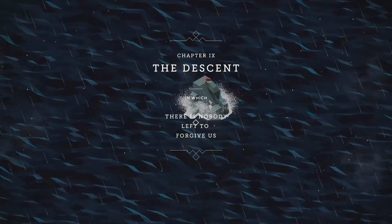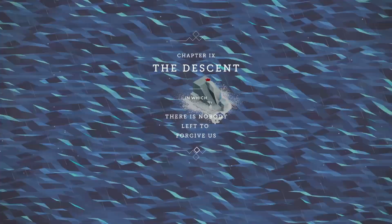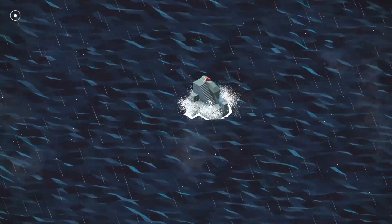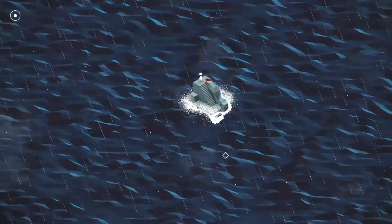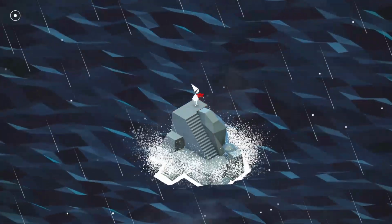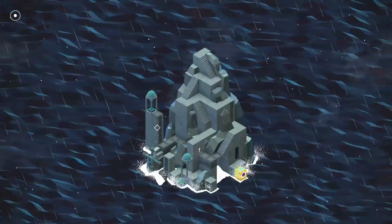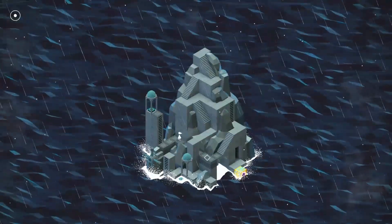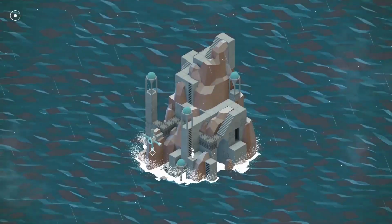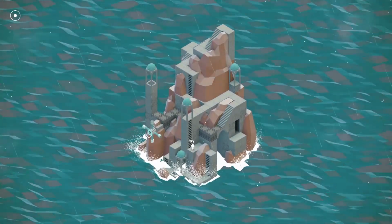Chapter 9 opens on an island in the middle of a vast ocean. At the top of this rocky outcrop lays a bright red flower, which Ida can pick up. When Ida picks up the flower, the sea level begins to lower, and Ida can walk down the structure, revealing more and more of it as she progresses. Eventually, the sea level lowers enough that we can see an old friend return once again, the totem. Eventually, the entire island is revealed, and the storm begins to clear.